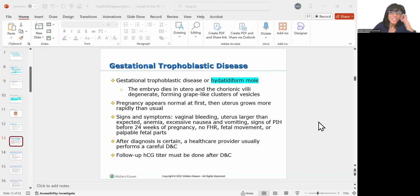Okay, so that is gestational trophoblastic disease, or hydatidiform mole.